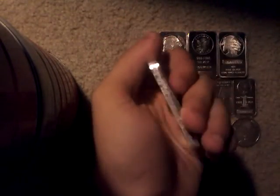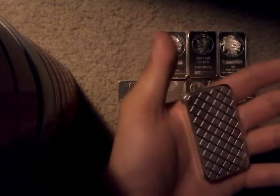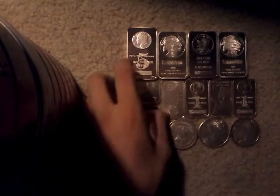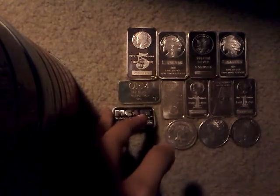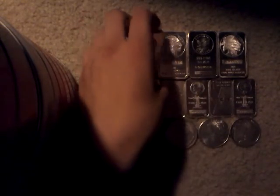Just a little 5-ounce silver bar. There's bigger out there, way bigger, surely, but it doesn't matter how much you have, because as long as you have, let's say, an ounce of silver, you're actually ahead of probably 95% of the population. Now, some people have silver in their phones and stuff and don't realize it, but I'm talking about actual silver that you plan on holding onto.